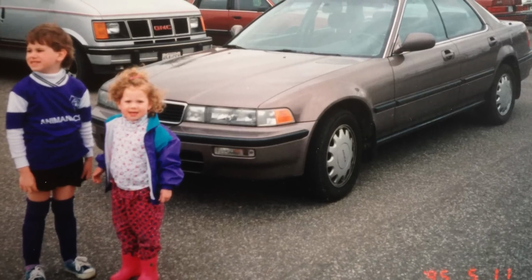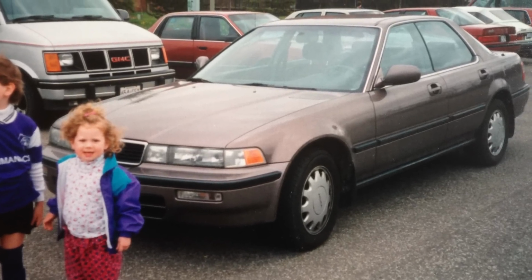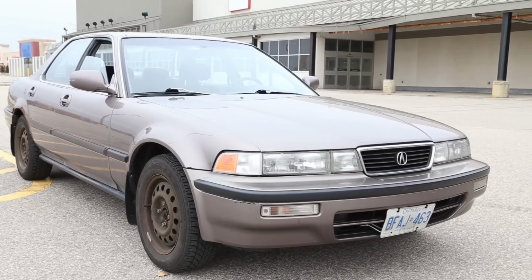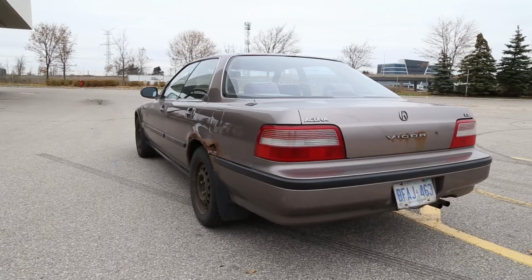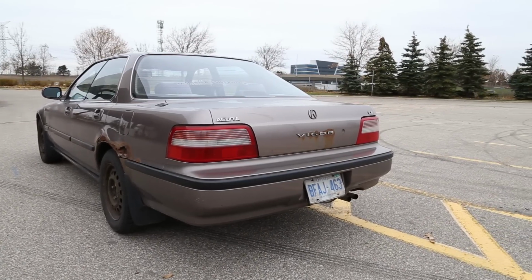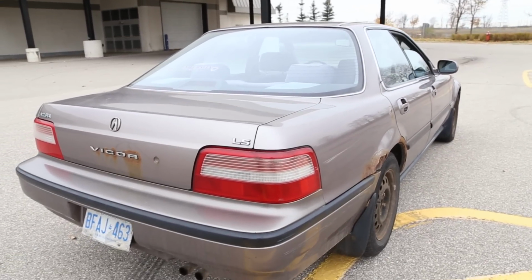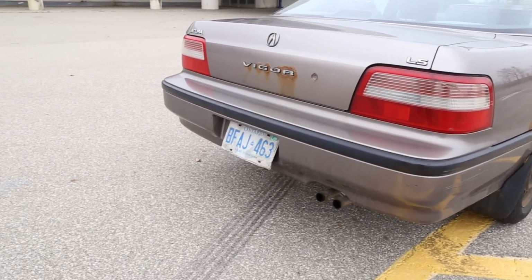My Poppa bought this car certified pre-owned from Acura in 1995, and it's been in our family ever since. This is again the reason why we're featuring this specific car in its current condition. The Vigor will likely be going to the wreckers in a couple months. Throughout the 2000s, the car had relatively few miles and was only being driven for a week at a time every month. When I was 18 and ready to buy my first car, I was really hoping to take possession of the Vigor, as it was a car I always wanted to drive but was never allowed to.